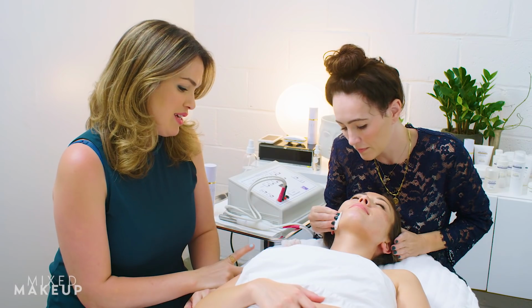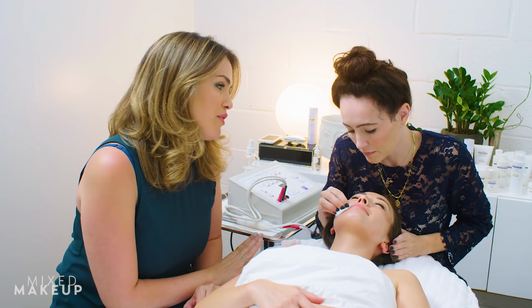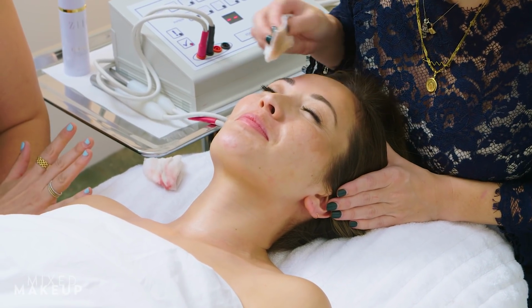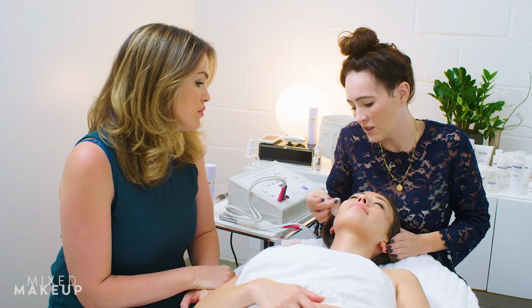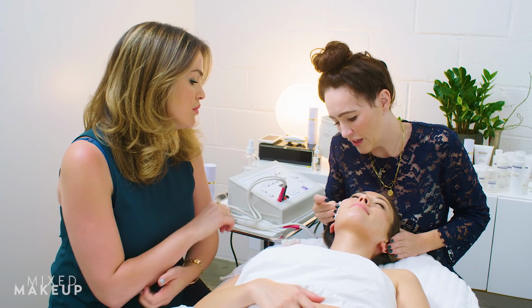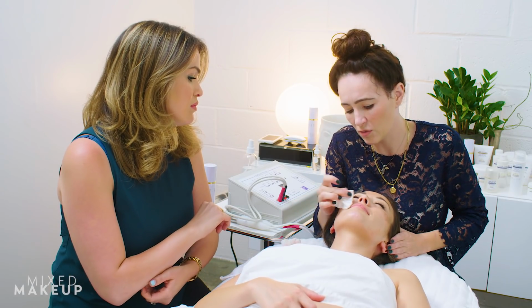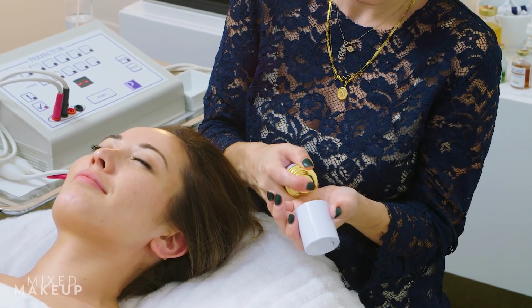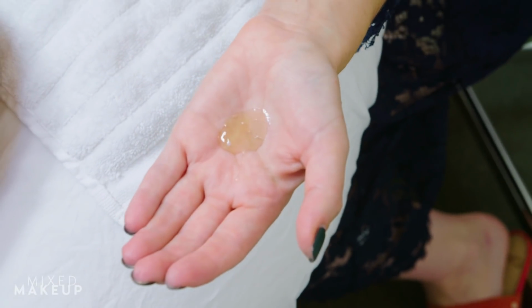Susan is in the hot seat right now, and I see you're just taking off her makeup. I am. It's got to be super clean. Oil blocks electricity, so I'm trying to get her face as clean as possible, but I don't want to strip it either. Now I know we're totally clean, I'm gonna use our golden conductive gel treatment.